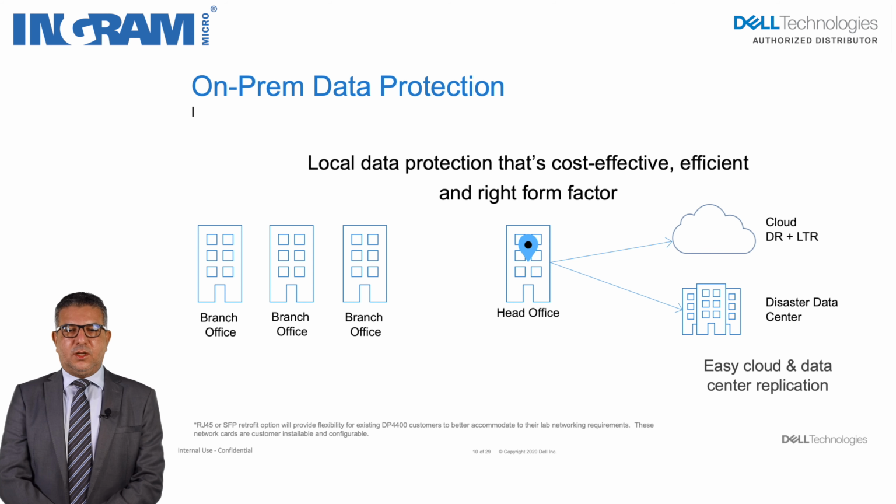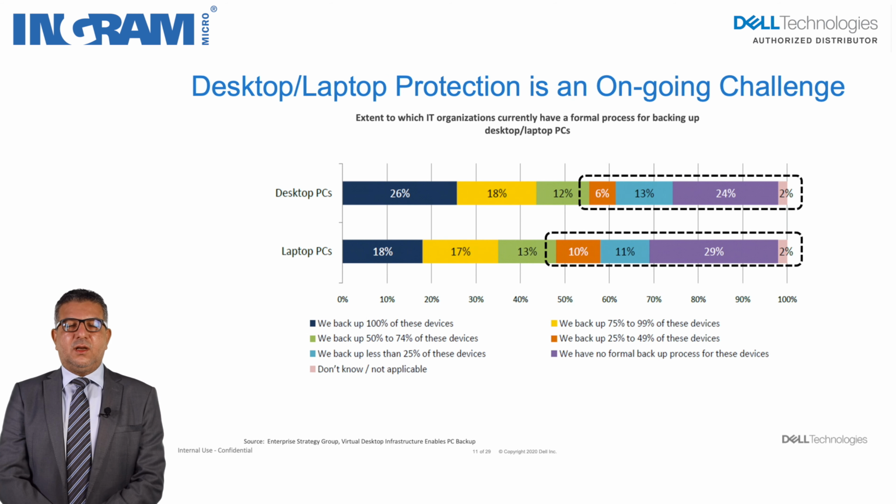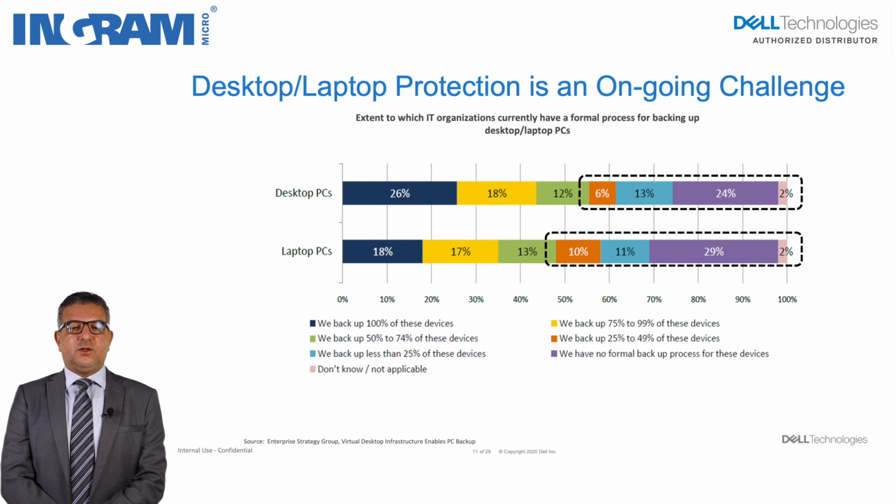Another use case is endpoint protection. In a latest survey of ESG, 50% of our customers today are looking at deploying endpoint protection. And this is critical in this era of working from home and remote workers, so we are considering such a solution with the flexibility and choice to build your own solution to remotely protect your endpoints with different flavors, whether you want to build your own, use the converged platform, or even protect your endpoints to the cloud.